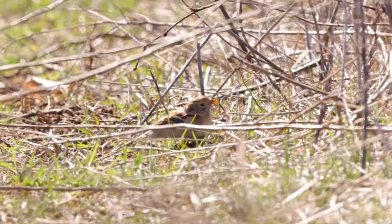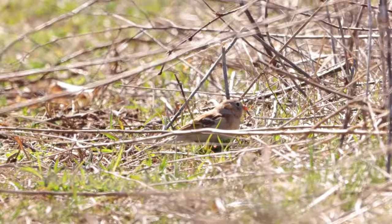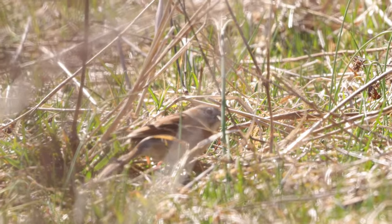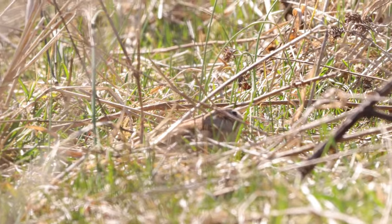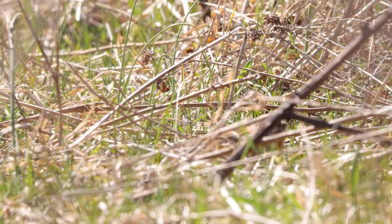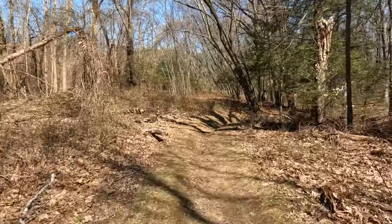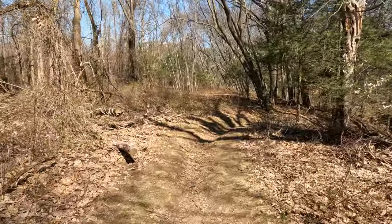I spent a few minutes in the field, sitting quietly, trying to photograph the field sparrows. There were three of them around me, but they ended up staying low in the brush, and I was only able to get a glimpse of one of them as it was foraging on the trail. I decided to move on and see what else I could find.